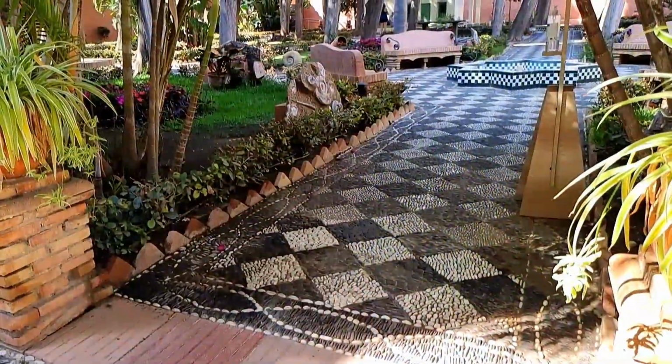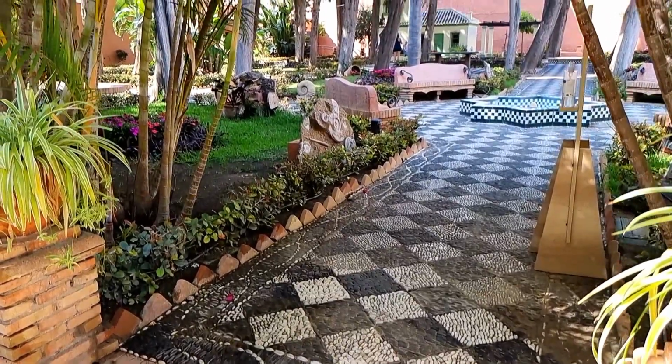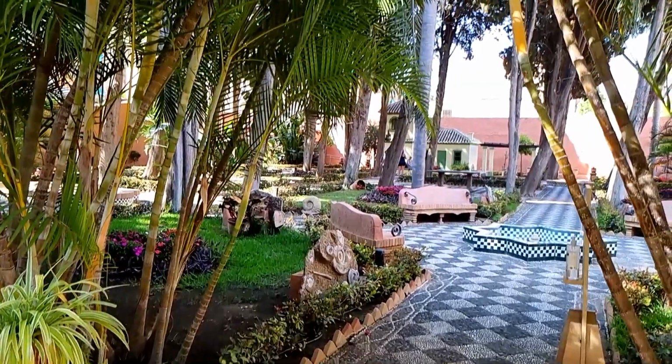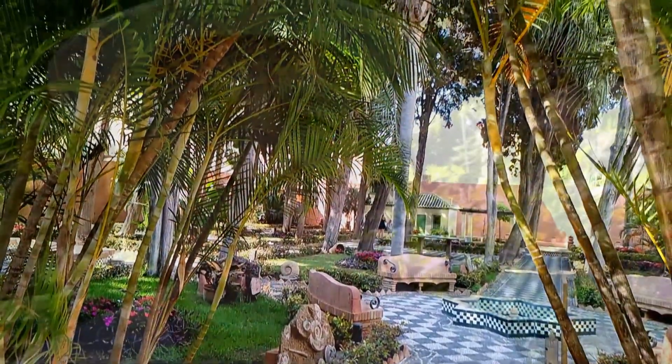We came across this lovely paradise garden in Spain, and we weren't expecting to see it, so it was a little bit off the cuff, where we tried to do some videoing there. And this reminded me of a garden that we go to in England.